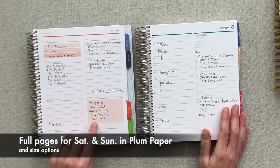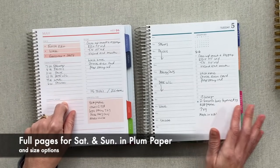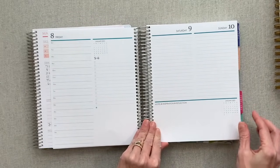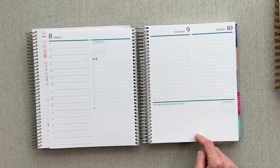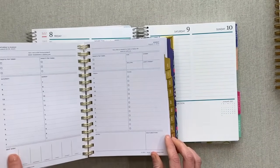You have full Saturday, Sunday pages in Plum Paper. You do not have that in the Daily Duo. Have I been forgetting to show you some of those? In the Erin Condren, Saturday and Sunday is split in this way. I actually like the way this is split better than some of the other ones. I don't think I showed you the Day Designer weekend. No, I did not. So let me show you how their weekend is split.